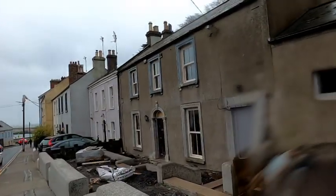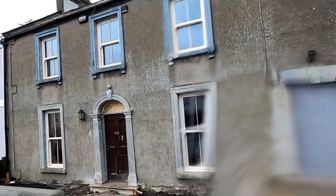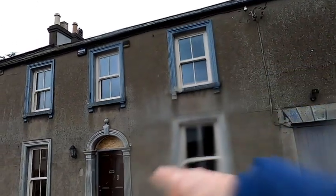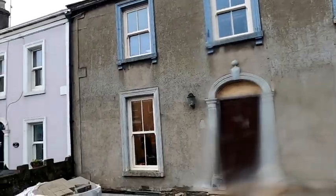It's another nice house getting renovated here. Look, I love this around the windows. Look, it's lovely. I love the door as well. Well, I mean the around the doorway.